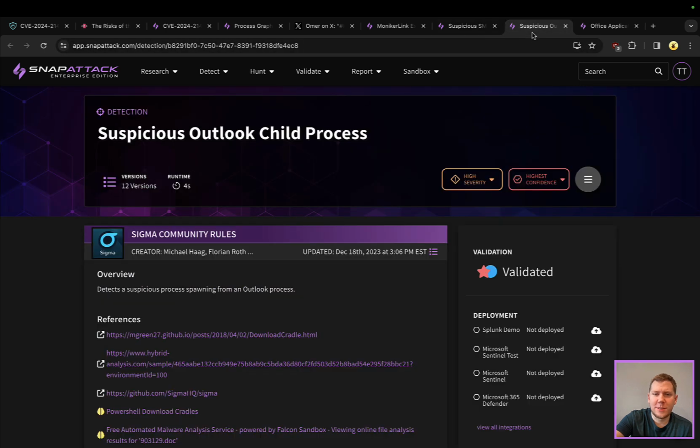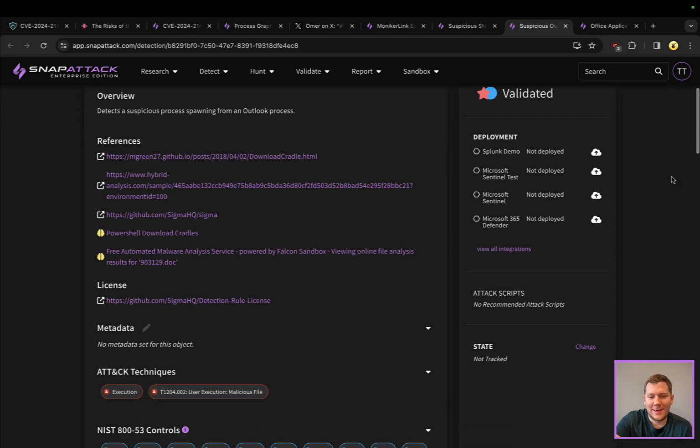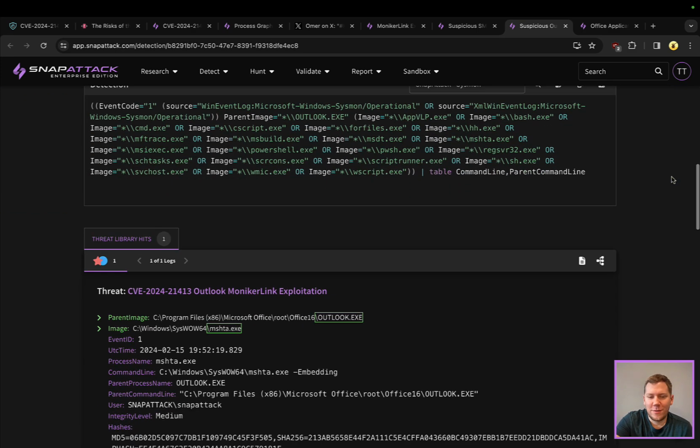A couple others that are, again, a little bit more evergreen. From the Sigma community repo, suspicious Outlook child processes. Anytime Outlook spawns anything weird, in this case, Outlook spawned MSHTA. That would be something that, again, works sometimes, doesn't work all the time. In this case, we didn't see Outlook spawning winword. You win some, you lose some, but there are other things that you could do.